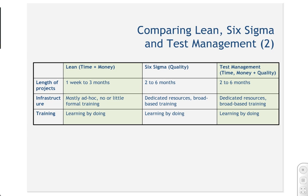So just looking from a very theoretical approach, I think, or we think, I should say, Bob and myself think that Lean and Six Sigma are very good techniques that we can use, or we can at least take in the back of our heads when we're looking at our test process or test management processes. I'm going to give the word now to Bob, and he's going to give you a bit more in-depth on various techniques that we picked from Lean and Six Sigma, and we're going to use in combination with test management.